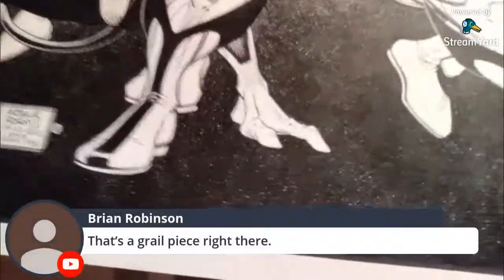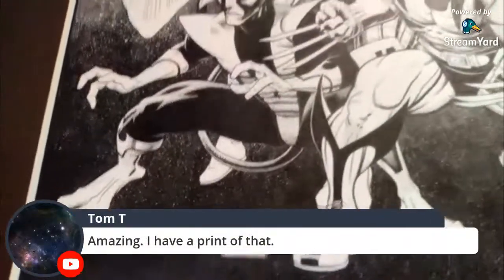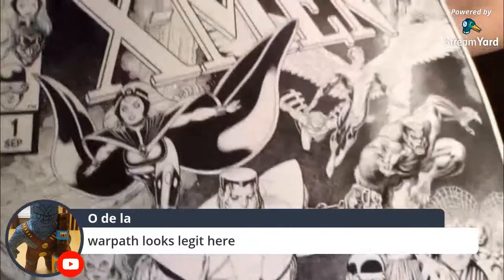It's a good crotch shot of Nightcrawler. Nice work. Yeah. It is a grail piece right there. See, he could draw feet. Those are good. That's what I mean. Well, you do feet in the original too.